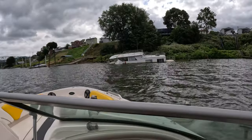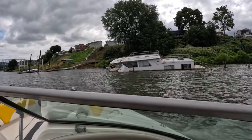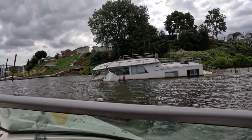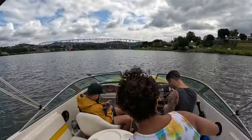Not sure what the deal is with this boat. Somehow it's sunk right here on the dock. There are still reclining chairs in it, and a life jacket hanging out of the window. Probably a lot of stuff still left inside there. It's kind of creepy. The whole steering assembly came off the roof and fell down there.